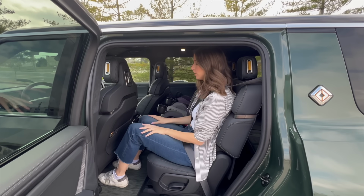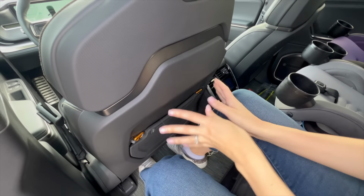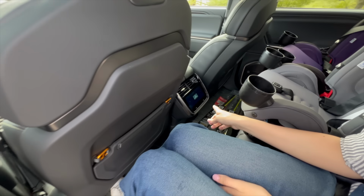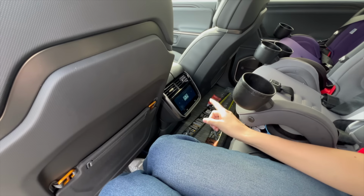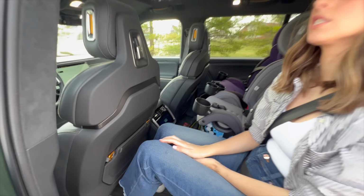And as far as my amenities are concerned, I've got a very small pocket back here. I like the looks of it. I wish it was just a little bit deeper. And then I've got my climate control down here. I'm loving that we can easily lock the rear climate control from up there. 2 vents on the back of the center console and then 2 USB-Cs.